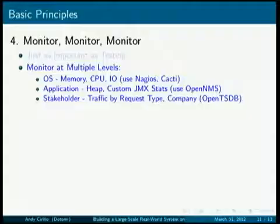A few of the things that we're interested in is traffic per company. So just looking at the overall requests per second of one ad server is not interesting to most of our stakeholders. They want to see how many requests their companies are receiving. So that kind of stuff requires a lot of custom work, obviously, and custom stats.